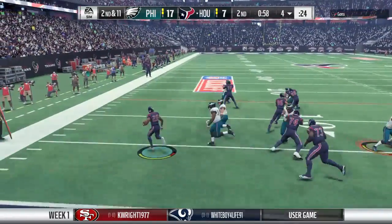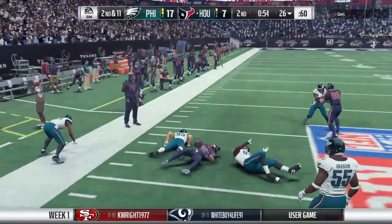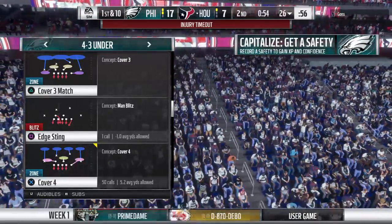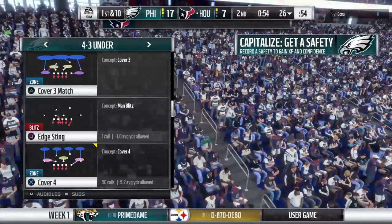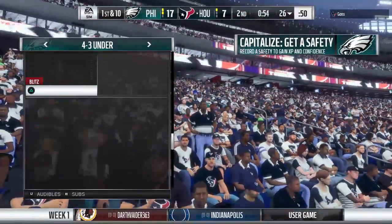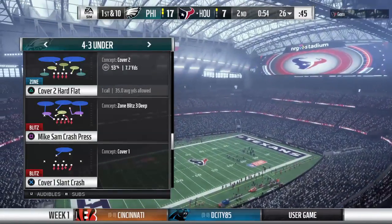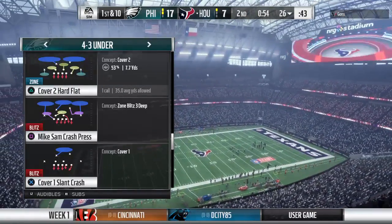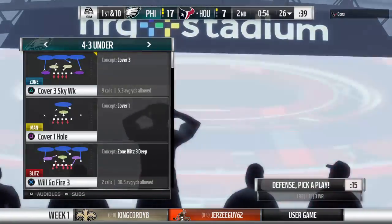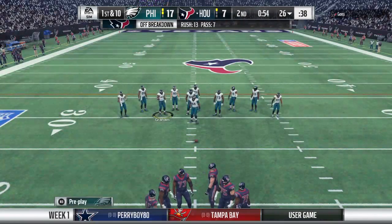Watson going to give this one to Miller. And they're going to get this one up past the 25. So the offense has it 1st and 10.